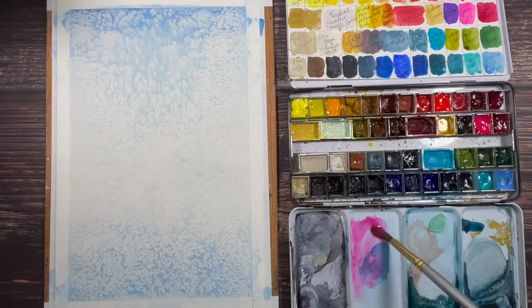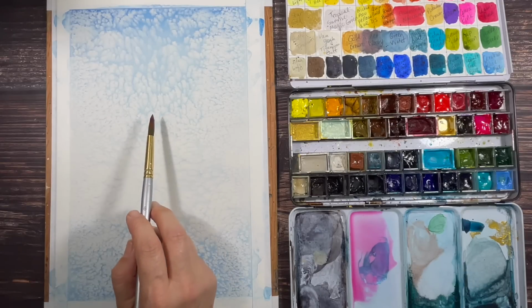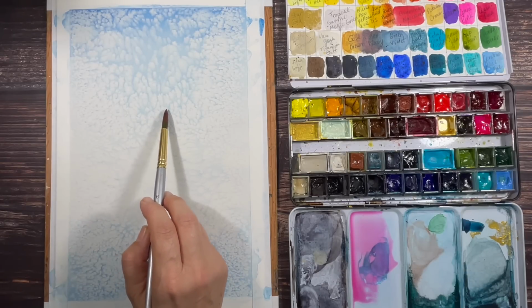And in this case, I've decided I'm going to create some mountains in a background, but I want them to be over a lake so you can see the reflection of the mountains into the lake. So it's going to be slightly different than what I normally do.